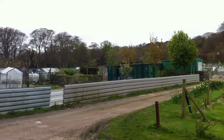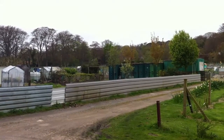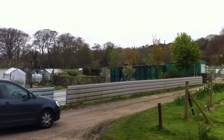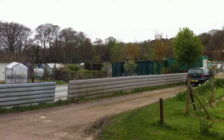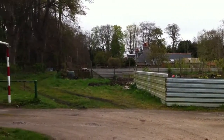Just see with the flashing lights up there in the distance, I think that is the road bridge over the old railway line. So it's maybe like they're doing work to it, and so that would be the connection down from there through the hotel that I've just mentioned.